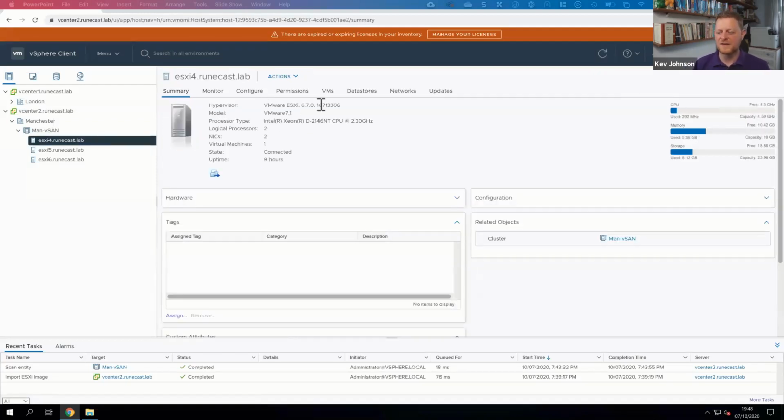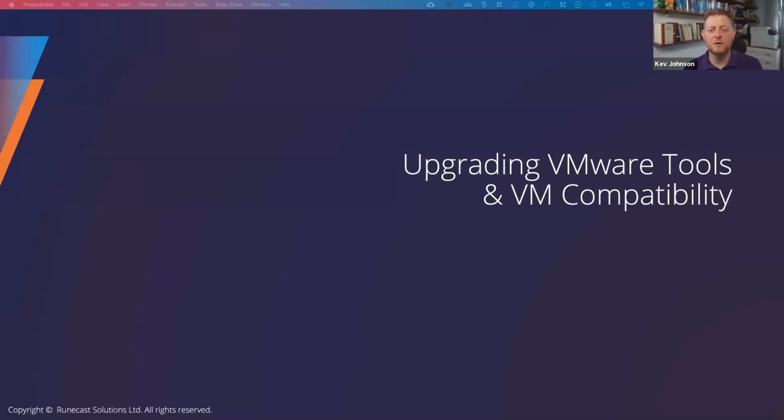Once you get to vSphere 7, you actually have the option to convert the cluster to be managed by vSphere Lifecycle Manager. So this is the new modern way of managing the software build, and you can also use that then to deal with things like firmware upgrades for your ESXi hosts. So that's kind of super cool.